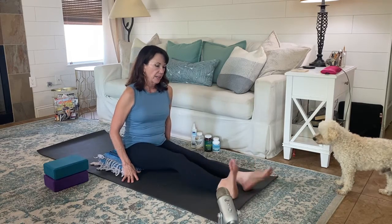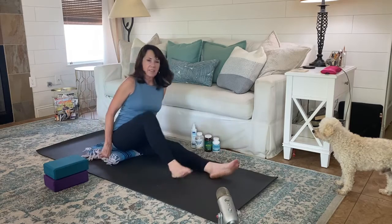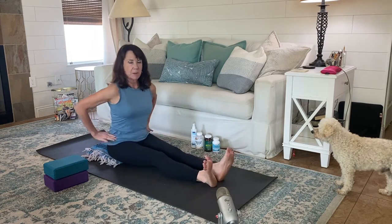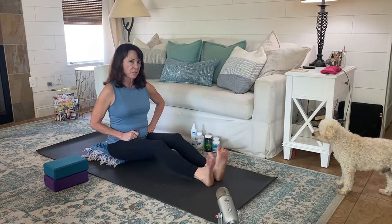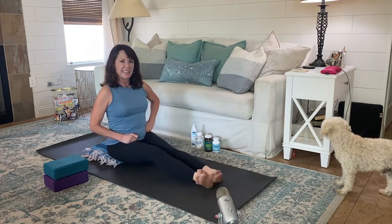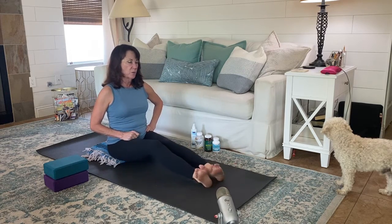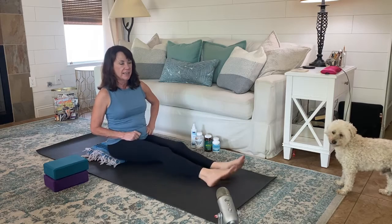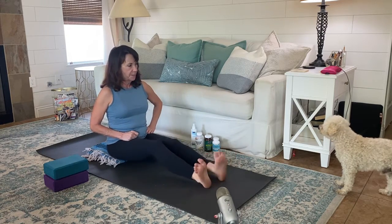So those are the little tips that I'm going to give you. But let's just start by getting ready, and I'm going to move back. I'm sitting up on the folded edge of a blanket because it helps my pelvis tilt forward, takes pressure off my back. So point and flex your feet, or you can just move them around in a circle. Just get the calves warmed up a little bit. Reverse the direction, and just get those calves warmed up.